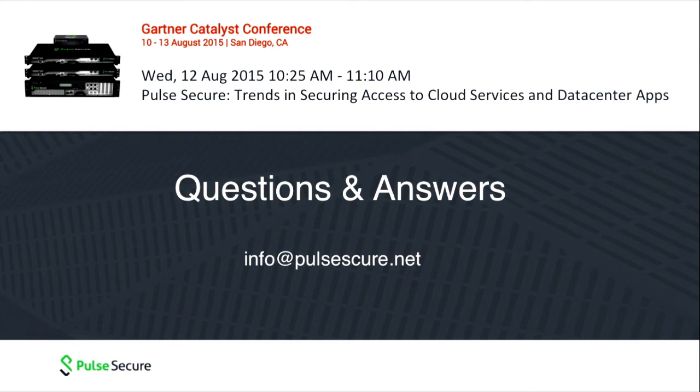Okay, great. Next question: what is the migration process for moving from a MAG or SA to the new PSA? You want to make sure that you have fairly recent software running on the device that you want to migrate from. Then all you would do is export your configuration and import it into the PSA. From a software configuration standpoint, that's all you need to do. The other thing you need to do is wire it up so that the PSA internal and external interfaces are connected. It really is that simple. There isn't too much more you need to do.